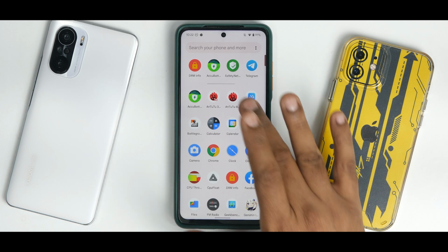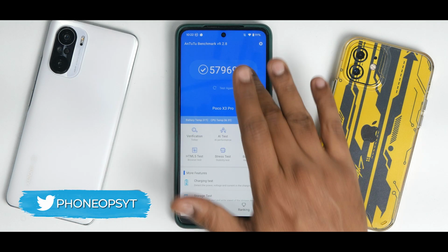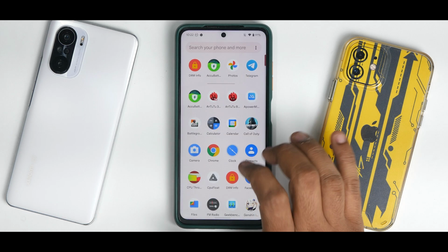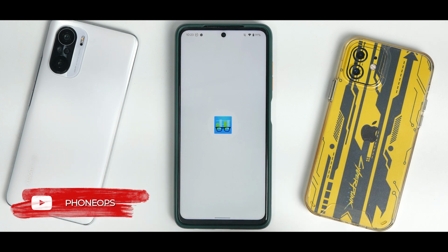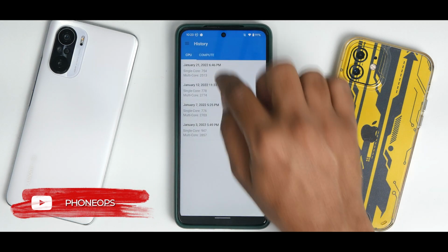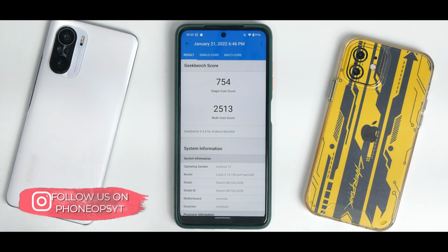Now let's go ahead and talk about the Antutu benchmark over here. This is again in the ballpark of a stock ROM, 579,697. So nothing huge in terms of difference over there. Even if you go to Geekbench to check the single core and multi-core score, you will see that the single core score was 754 and the multi-core score was 2513. Now this is absolutely in line as far as performance goes with MIUI, right?